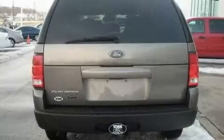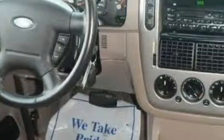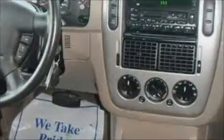choice. It features a 4.0-liter six-cylinder engine, an automatic transmission, and four-wheel drive. Contact us today and schedule your opportunity to see this SUV in person.